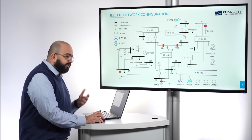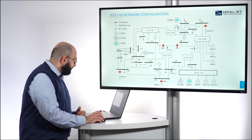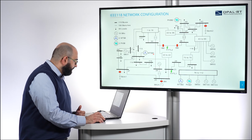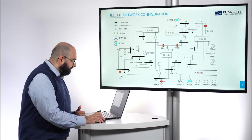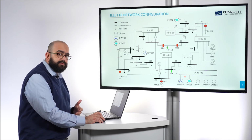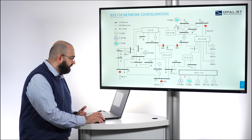It contains 4 distributed energy resources, or DERs, such as the 2 Type 3 wind turbines. You can see the one here at this bus and the other one at one of the buses at this location. And also it contains 2 photovoltaic arrays, or PV panels, as we say.